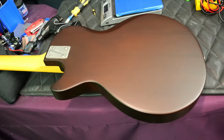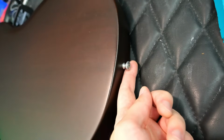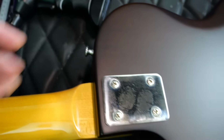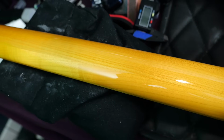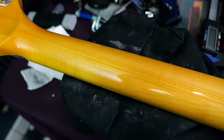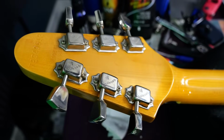But to save money, these were all top routed, so we don't have much to talk about back here except for our strap buttons and our usual locations. And then it is part of Gibson's bolt-on neck series. Now here's another thing I did not touch upon in our variances of the Gibson Marauder. So this is actually a very desirably spec'd version.